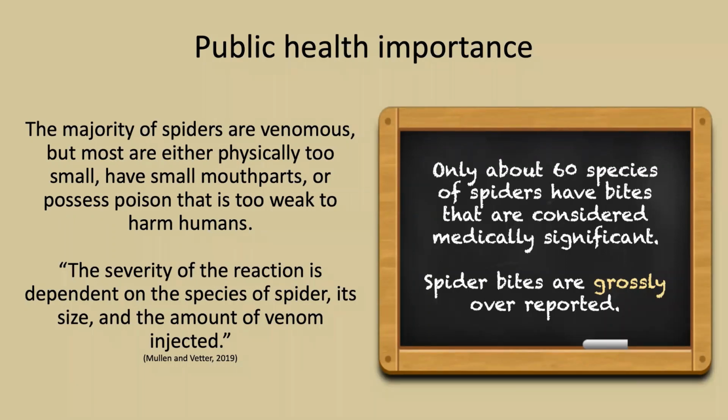There are only about 60 species that have bites that are considered medically significant, and there are more deaths caused by bee and wasp stings than the likelihood of being bitten by a widow or a recluse spider. So this is one of those things where there's a lot of fear, and we really shouldn't be that scared of spiders. In North America, only the widow and recluse genera have proven to cause severe medical incidents, and spider bites really are grossly overreported.